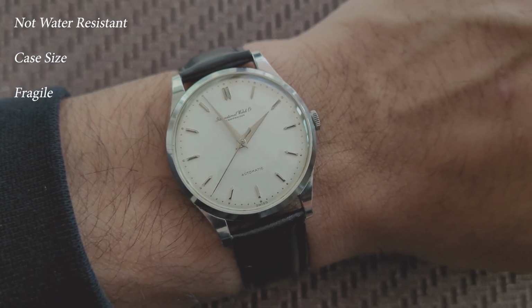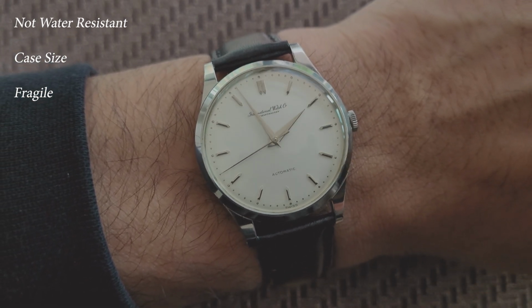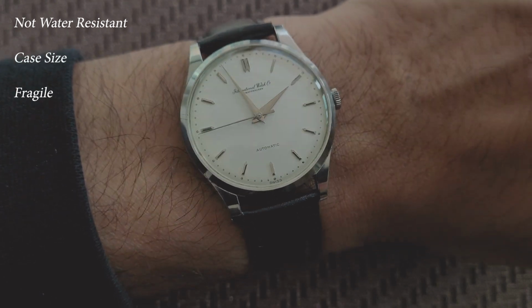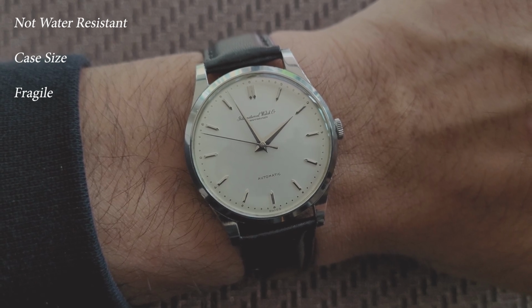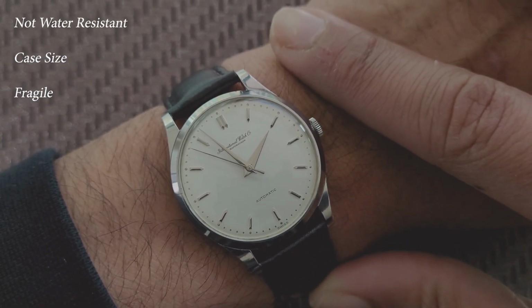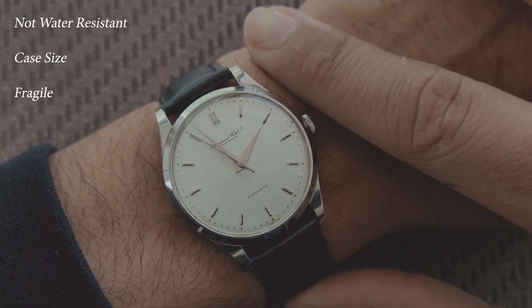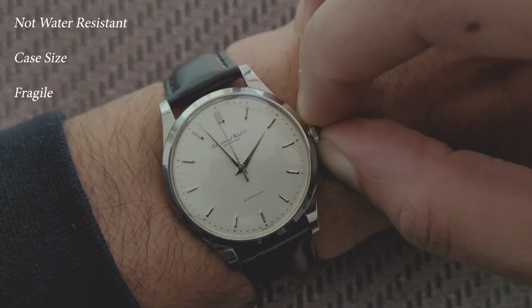The last thing to keep in mind is that it can be fragile. While this watch has lasted over 70 years and looks very, very good, it is also something that you have to take care of. You can't bang it around, as the case and crystal are a lot softer than the newer age watches. With that said, however, the watch stands the test of time and looks exactly like it did before as it does today.